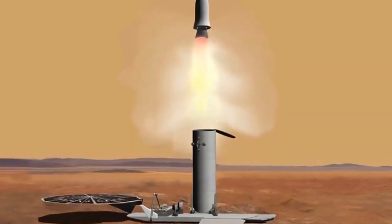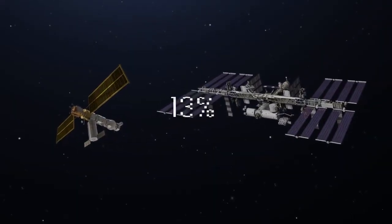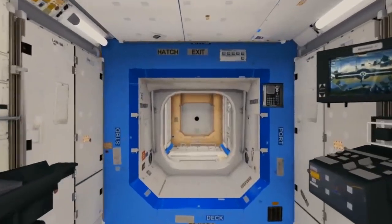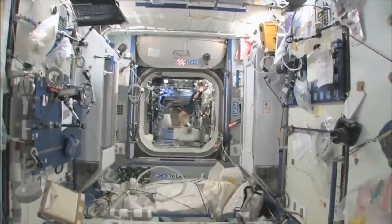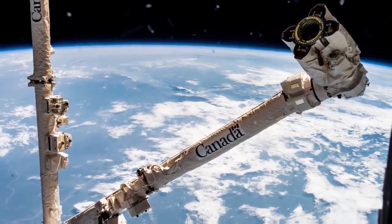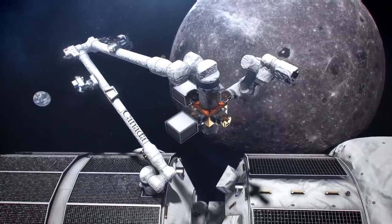The Lunar Gateway will be considerably smaller in size than the International Space Station, having just 13% of the ISS's total pressurized volume, which has space equivalent to a comfortable 5-bedroom house. But Lunar Gateway's habitable volume will be like living in a recreational vehicle. That's why, unlike the ISS, the Gateway will not be crewed continuously, but it'll be inhabited at least once a year. An artificial intelligence-based robotic system, Canadarm3, will be able to tend to the Gateway when no humans are on board, including operating science experiments on the lunar outpost.